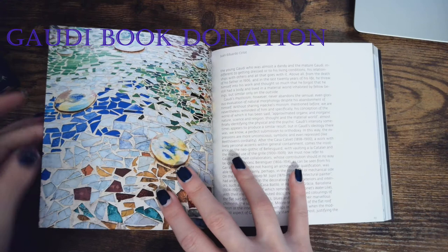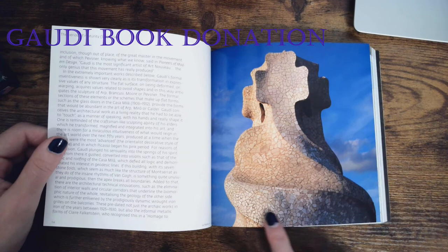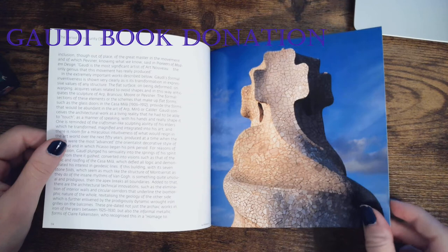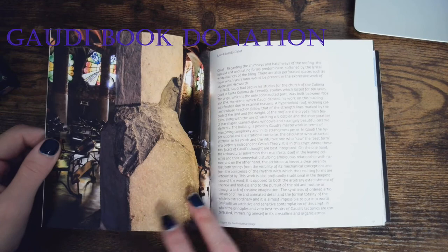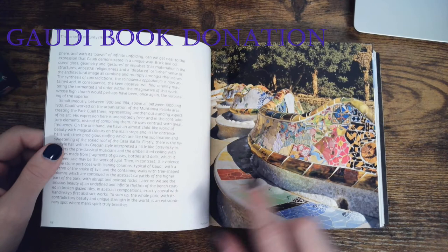Here we go, mosaic. Mosaic, mosaic, and as you can see, it's tiny broken pieces of glass in different colors. Mosaic, but this is like a tile mosaic of all tan pieces. And the sky looks beautiful behind it. Benches made with the mosaic style. Beautiful.